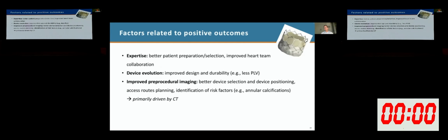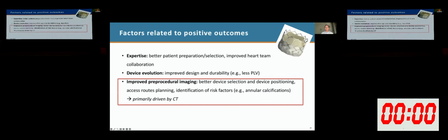So the factors related to positive outcomes are, one, the expertise. So we see much better patient preparation and selection. We see much better improved and streamlined heart team collaboration between cardiologists, cardiac surgeons, radiologists, and the entire team. We see this device evolution of the valves. For example, if you look at the SAPIEN 3, it has a little balloon around it, which is expandable. And as you can imagine, this is going to seal the aortic annulus despite extensive calcification. It's going to automatically lead to fewer paravalvular leaks. And of course, improved pre-procedural imaging has changed the outcome considerably.